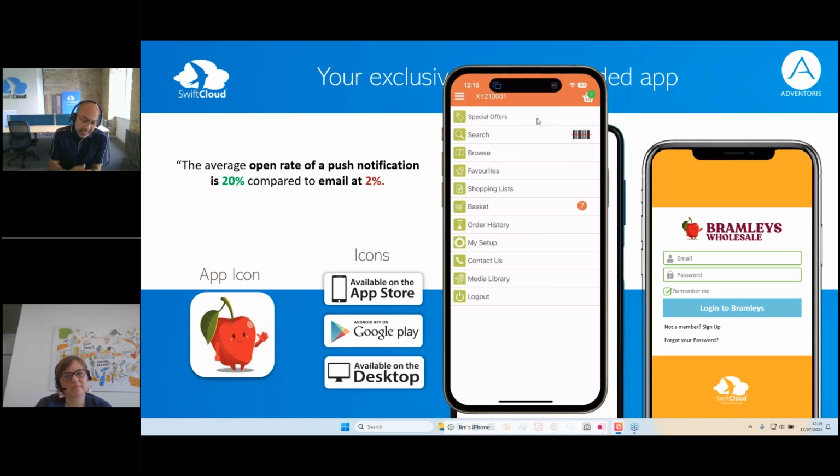I'm here building up an order. I see a product and it's actually more expensive than the regular guy I get it from, but I ain't got time to be ringing them right now. Let me just get it from you guys. It's going to arrive tomorrow. And that convenience is a powerful driver for volume as well. You can see we've got 7 items in the basket now.